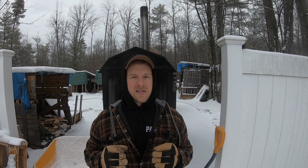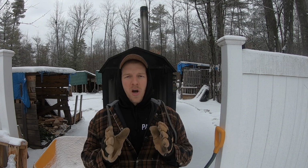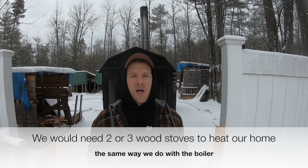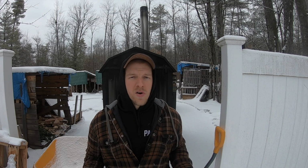I personally think it's easier for our situation. An outdoor wood boiler is not for everybody. It's not for every situation. There's regulations. Maybe a wood stove is better. If you have a small house, you're not going to need an outdoor wood boiler if you can heat your house with, let's say, a wood stove.